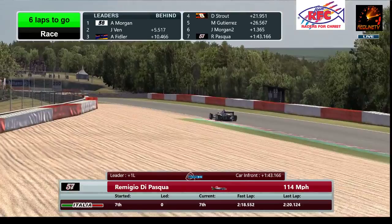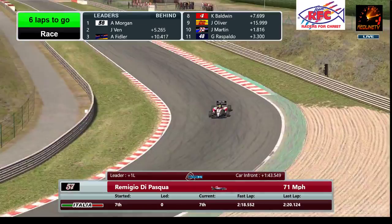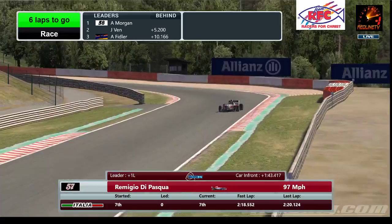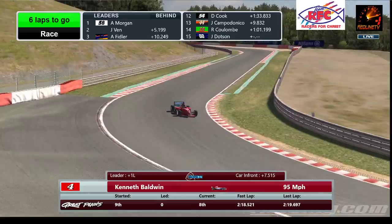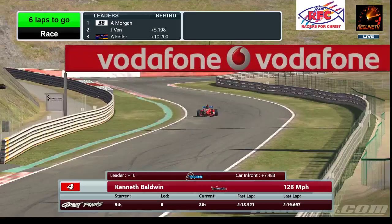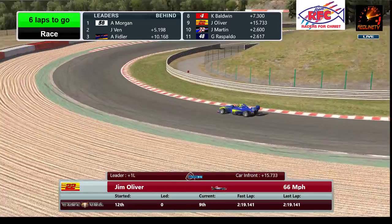The first car for the Pro Mazdas today is Remigio De Pasqua. He started the pole position in the Pro Mazdas, and that's still where he is. Overall, that's seventh position. Running in second place in the Pro Mazdas is Kenneth Baldwin. He started third, but he's currently running eighth overall. Running in third position in the Pro Mazda class is Jim Oliver.